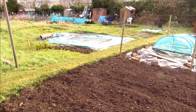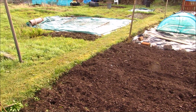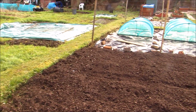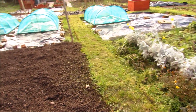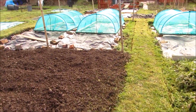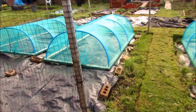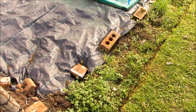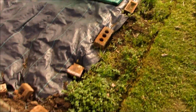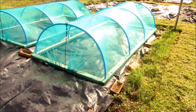They do need tidying up a bit, but we can do that tomorrow. It only took them about half an hour to complete all that, so that was my husband and my son did it. But as you can see in this part here, we made a mistake and we didn't cover it right to the edge. So now we've got all this to weed, but that shouldn't take us long. It'll be fine.